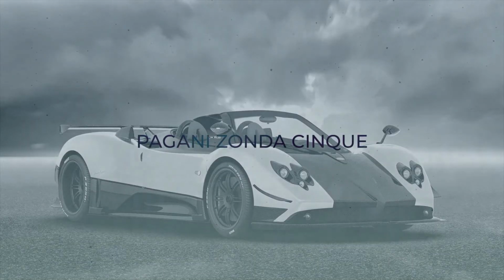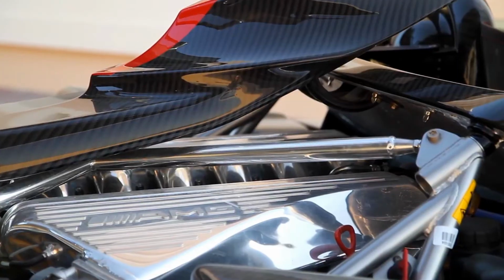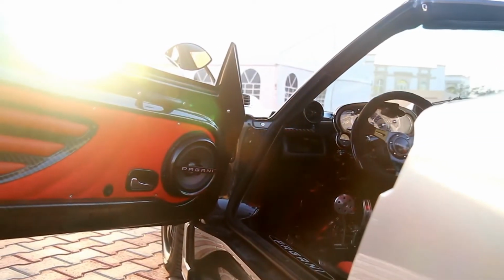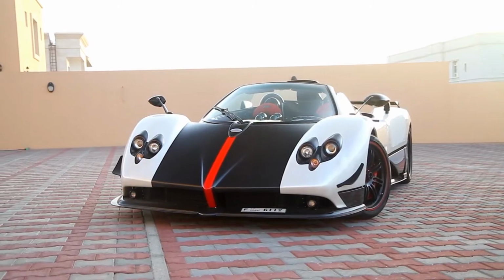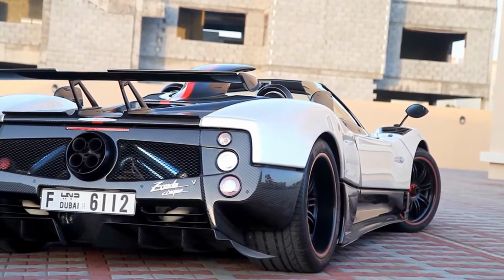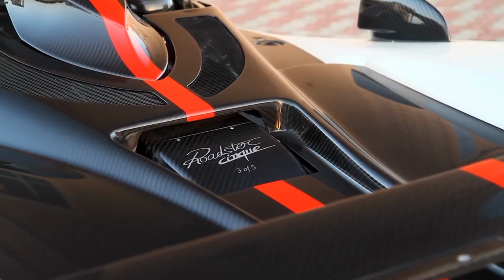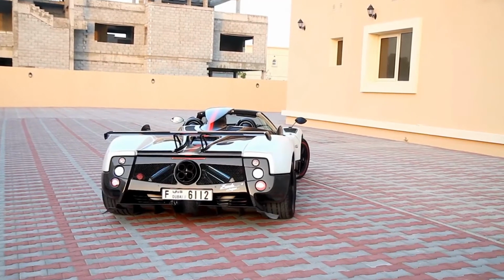Pagani Zonda Cinque, a unique model released in only 5 copies, was developed by the Italian company Pagani. This is the one Zonda which is equipped with a sequential gearbox, allowing only sequential gear changes. In addition, it is the one Zonda which uses the specially developed Pagani carbon-titanium. The maximum speed of this car is about 350 km per hour.